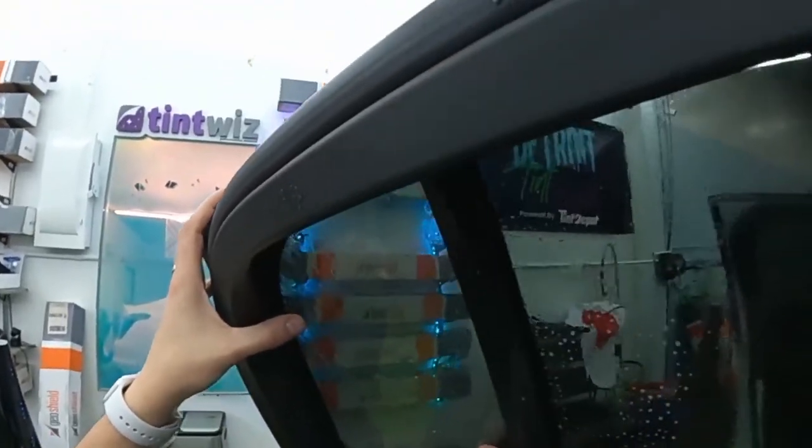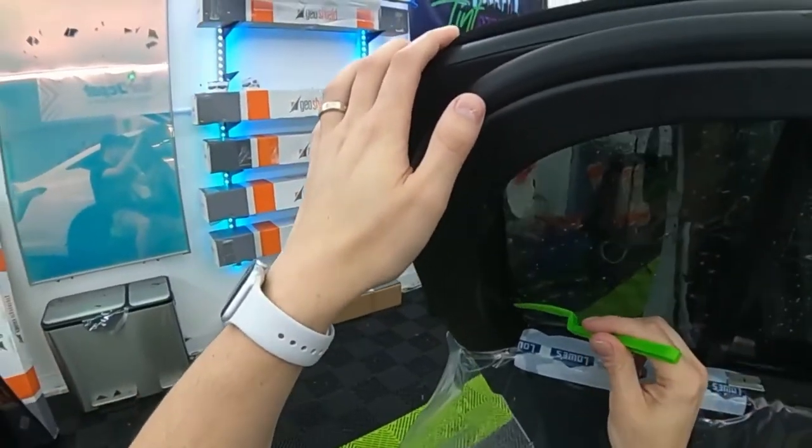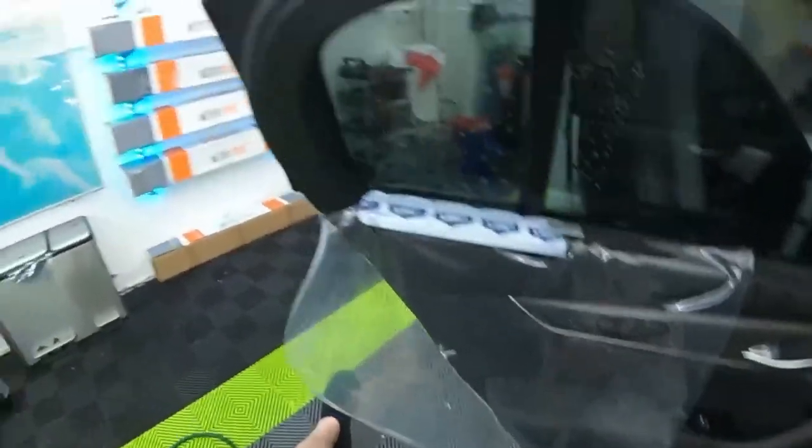Yeah, that's the money right there. Boom. You have it just sized right. Just sneaks into that side seal. Perfect.